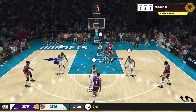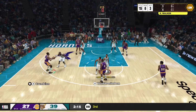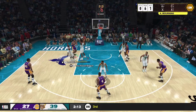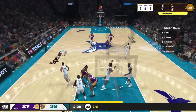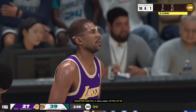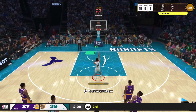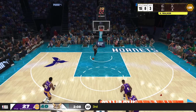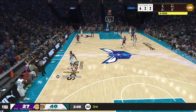It's blocked. They retain possession. Pass to Johnson. Second chance shot. Shot clock at 6. Scott. Top of the key jumper, no good. He's made all of his free throws to this point. 3 of 3. First team foul. And that one falls for Curry. Number 21, Michael Cooper.